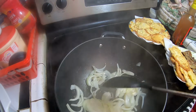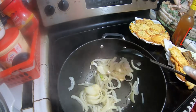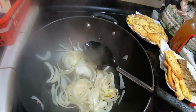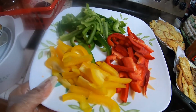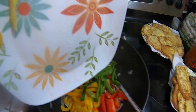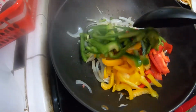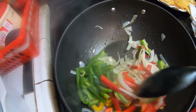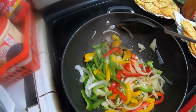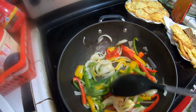When it's done, we have the three colorful peppers: the orange, the yellow, the red, and the green. Very colorful veggies.